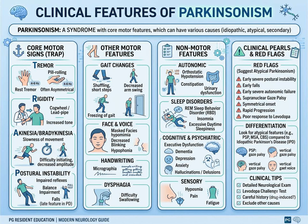The R stands for rigidity, which manifests as increased muscle tone, often described as having a cogwheel or lead pipe quality during passive range of motion. The A stands for akinesia or bradykinesia, which refers to a slowness of movement. Patients will frequently exhibit difficulty initiating movements alongside a decreased amplitude in their actions. Finally, the P stands for postural instability.